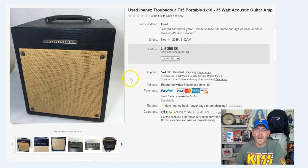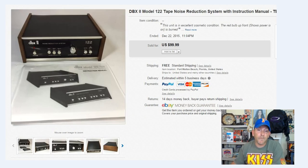This is an Ibanez Troubadour. I know Ibanez is a good quality brand. I hooked up the guitar and a microphone to this, and it functioned great. It worked really good, and the guy was really happy to get it. I ended up getting $100 shipped for this. It's an amp.